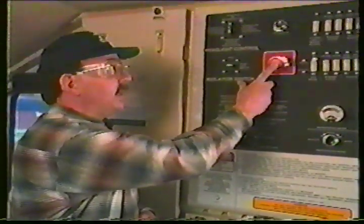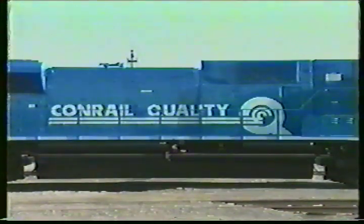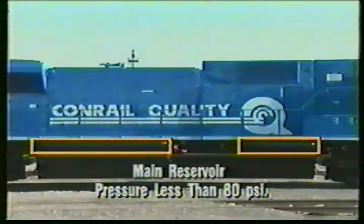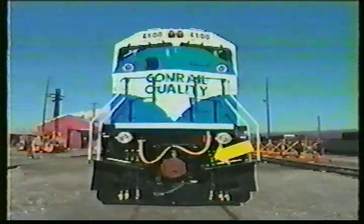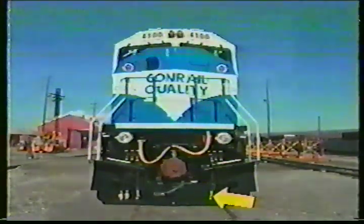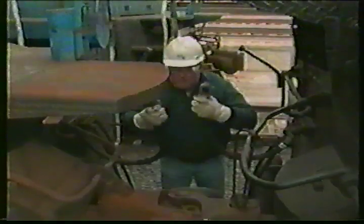If, after pushing the engine start button, you wish to abort the engine start, you must push the emergency fuel cutoff button, the EFCO. The diesel engine may be started with just the electric motors alone if there is insufficient main reservoir pressure, less than 80 psi, or with the air motors alone if the batteries are weak. Coupling the locomotive's main reservoir equalizing line to another locomotive's main reservoir equalizing line would provide the necessary main reservoir pressure.